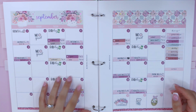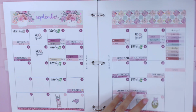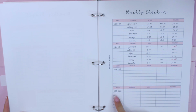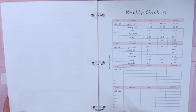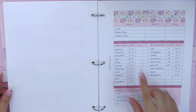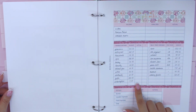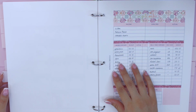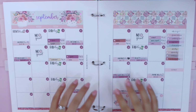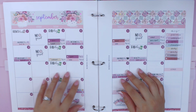So right now we're going to be checking in for week 3, which was September 12th until the 18th, and week 4, the 19th until the 26th, and that's going to wrap up September. So I will be able to also write down all of my actuals for my variable expenses here and finish up with September finally. I already have closed this digitally.